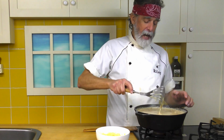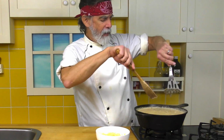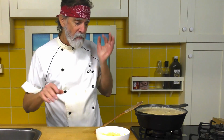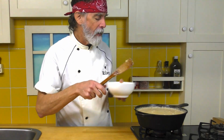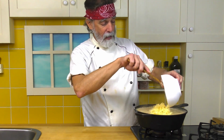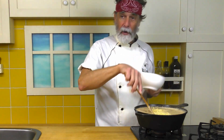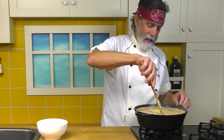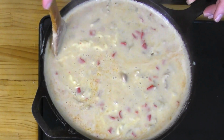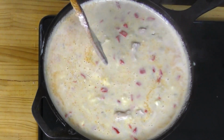All right, now what I want to do is add the cheese. Ooh, a little piece of potato. All right, so now I'm going to mix the cheese in there, and that's going to really thicken things up. It's absolutely going to be a perfect heavy soup. Really good for winter. All right, stir that in until it melts. Okay, we can take that off heat now.